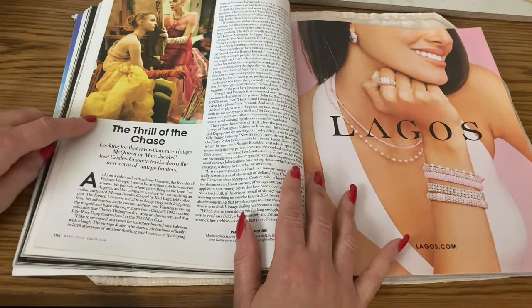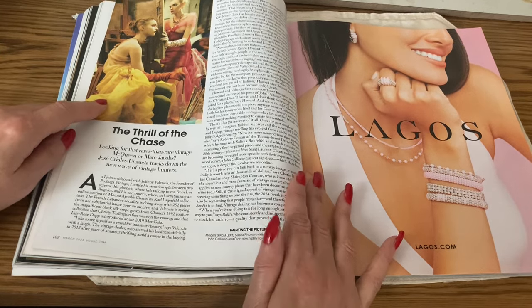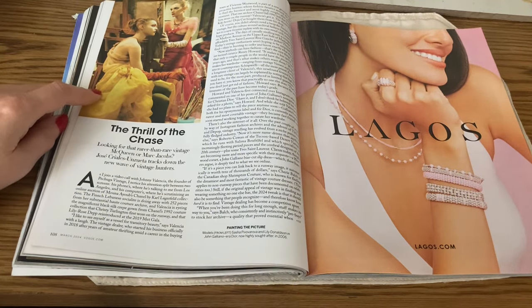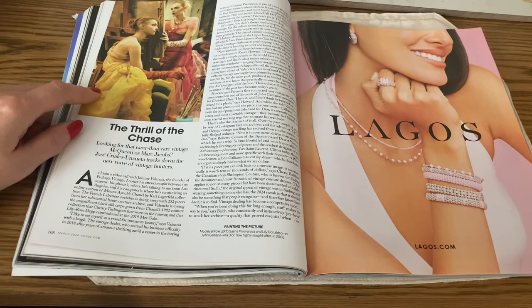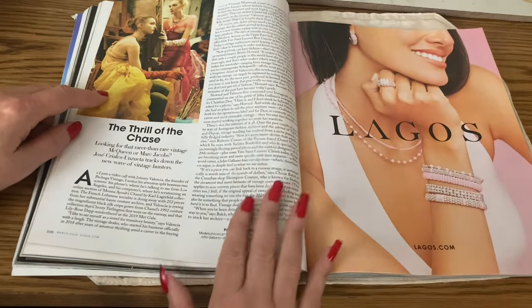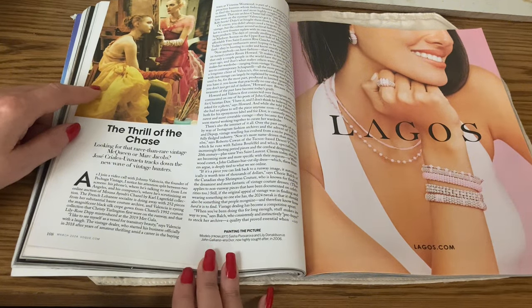Something funny happened. Well, it's not funny. Yes, it is. Something that made me think of this. Here we have two models, Sasha and Lily. They're posing in John Galliano era Dior. John Galliano is also in this magazine, featured. There's a movie about him. We'll get to it. His era, Dior, is highly sought after.